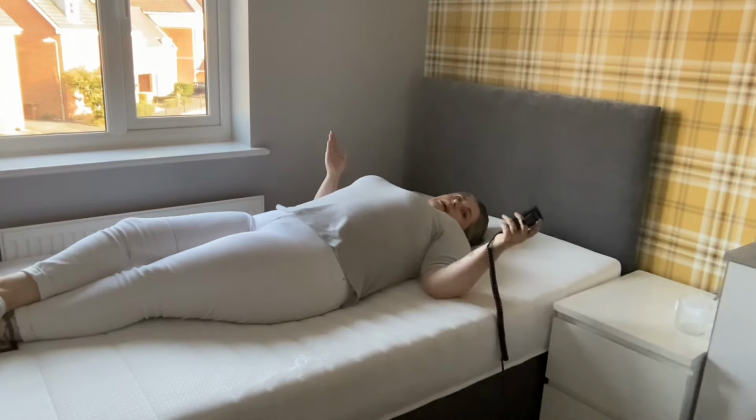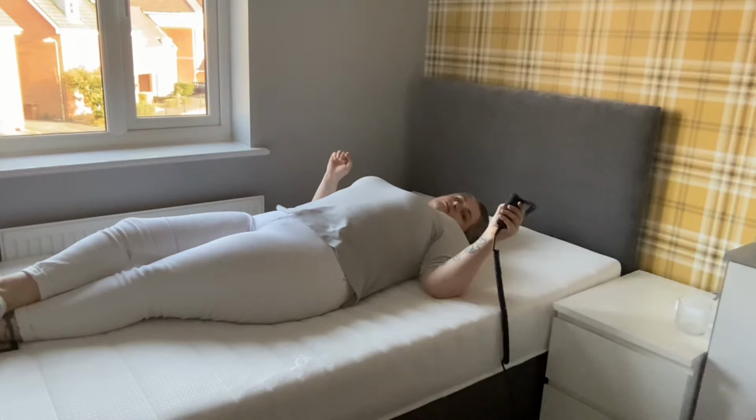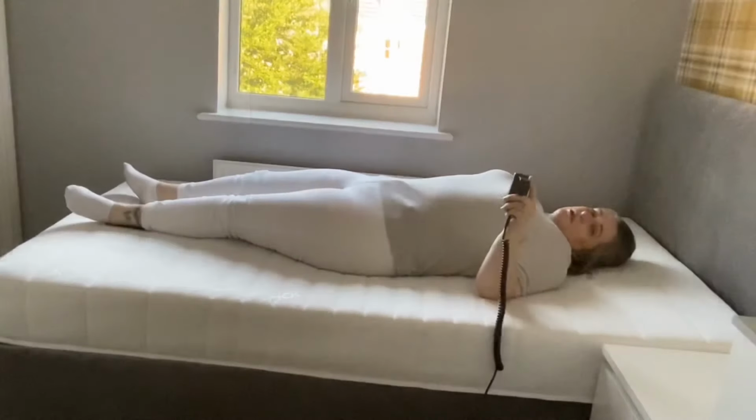And there we go, all flat. So I don't know if you're going to see that on the bottom half. Let me move the camera. So let's put the legs up.